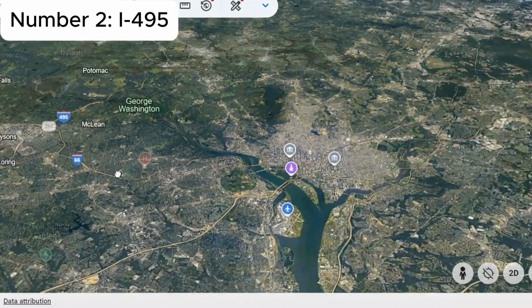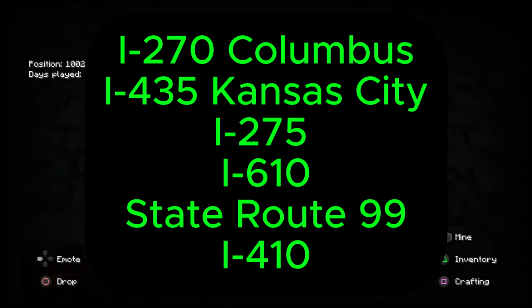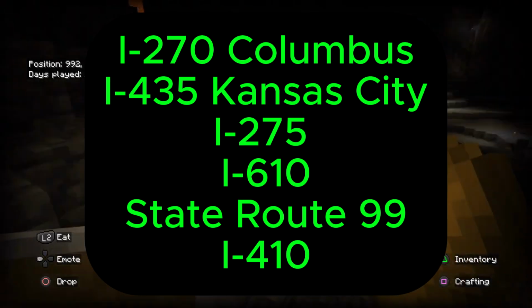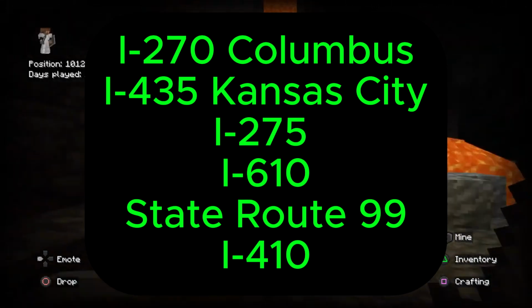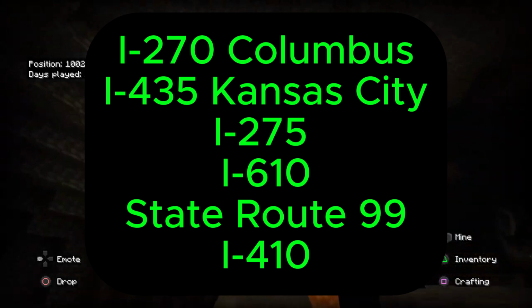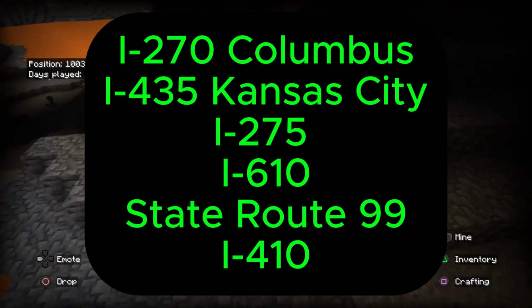Now, honorable mentions to interstates: I-270 around Columbus, and Interstate 435 in Kansas City. It just has too many highways all over the place for a metropolitan area population of over 2 million residents. And then I have another one, I-275, that goes around Cincinnati and goes into 3 states: Ohio, Kentucky, and Indiana. But I did not really see a need for a beltway that size.